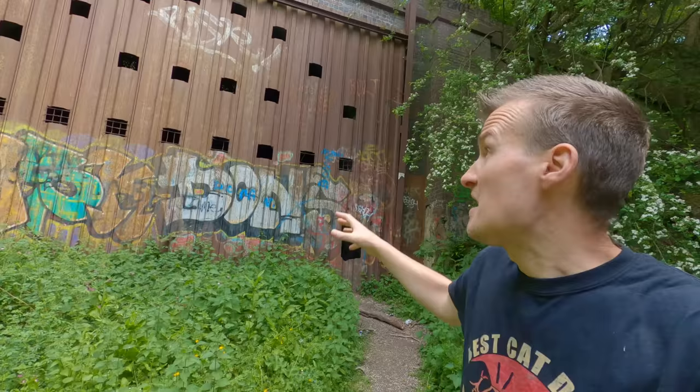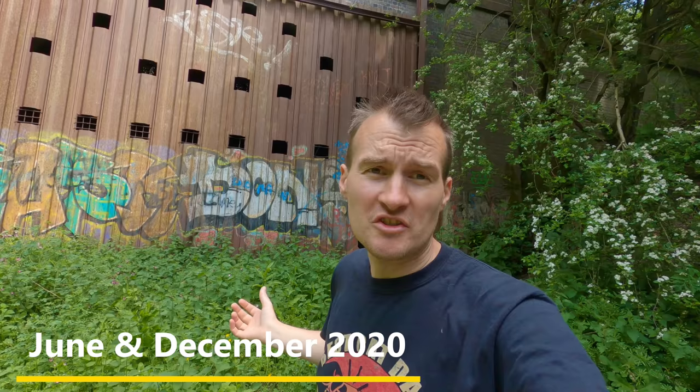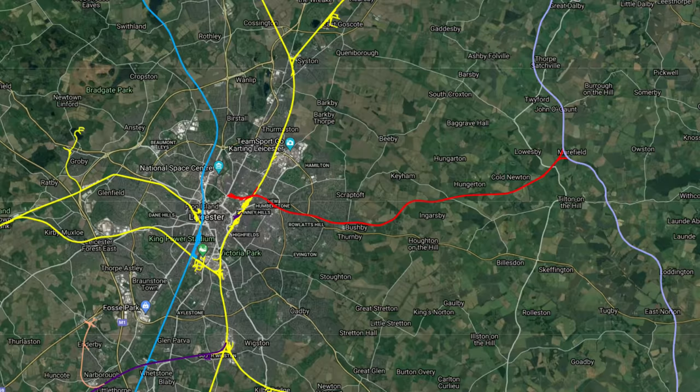Here it is. This is Ingarsby or Thurnby Tunnel, between Ingarsby and Thurnby. It's 516 yards long. There is a shaft in there, we'll get to see that, and then about 150 yards later on, it is infilled.